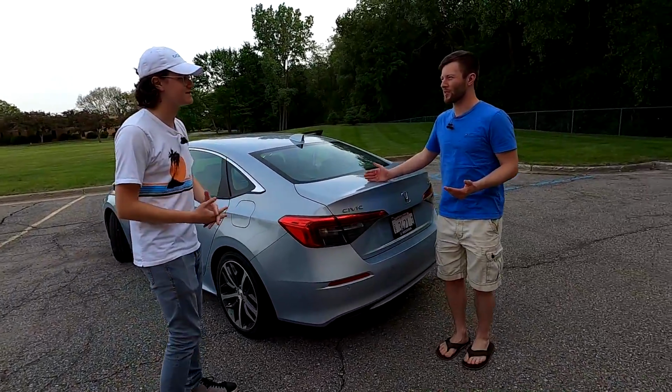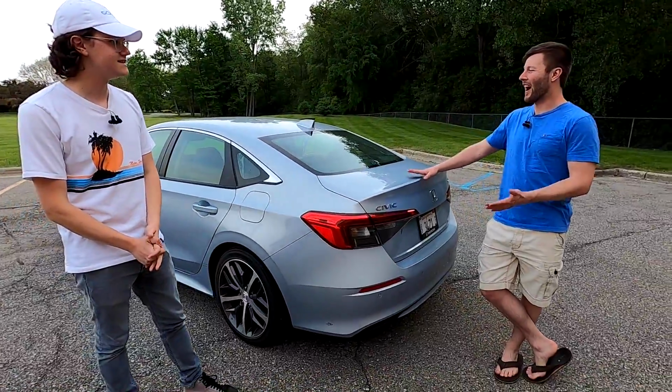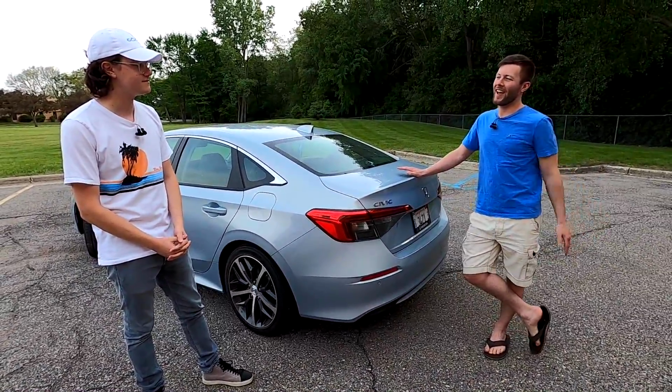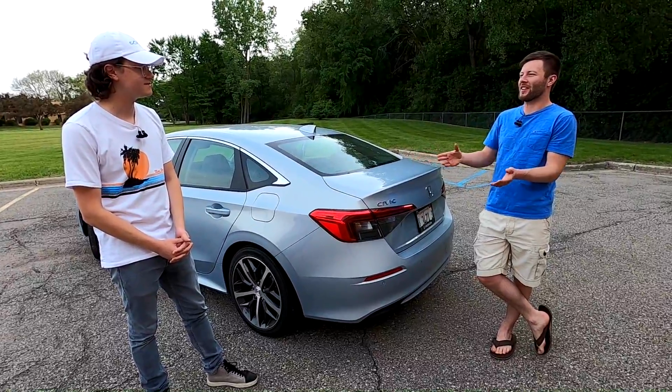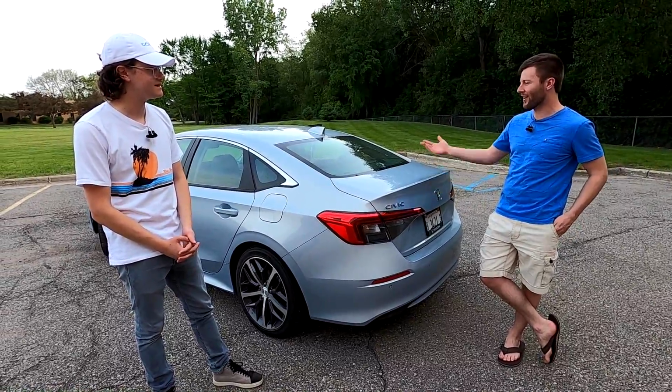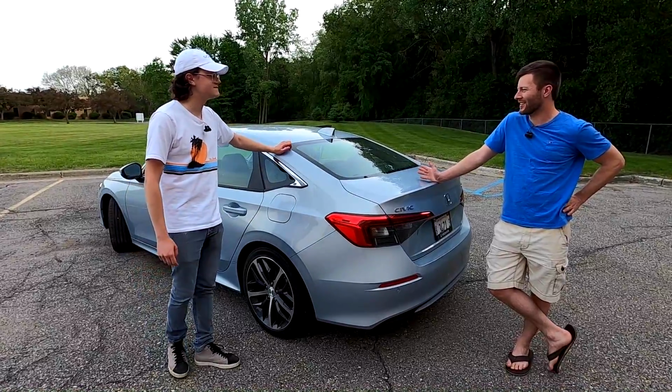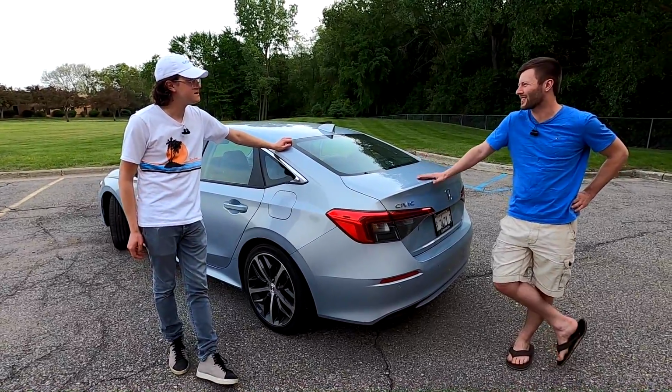Everyone's moving to crossovers. The sedan is dead. I bet you this is the last generation Civic we ever see. And it's really a shame that they couldn't go out with a bang. They had to just phone in a smaller Honda Accord. Why would you buy this instead of just stepping up and getting a CR-V?